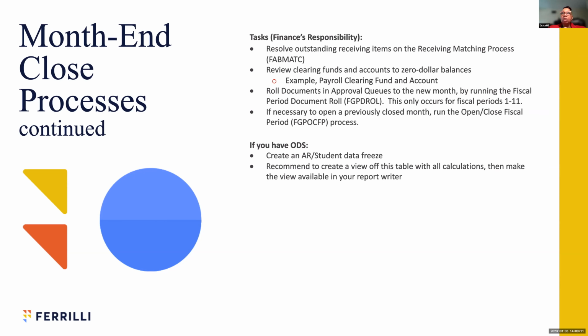This makes sure that if you do decide to shut down a period, you won't have documents trapped in your approval queue in a period that's been shut down. So there's a very simple process where you can roll documents from period to period so that nothing gets shut down in case you do a hard close.